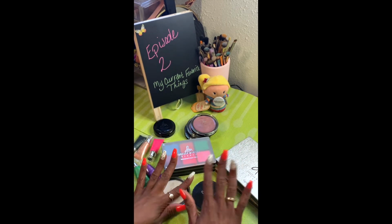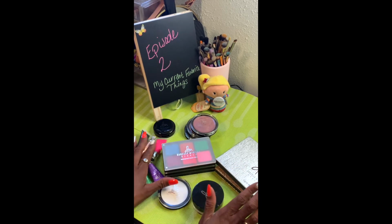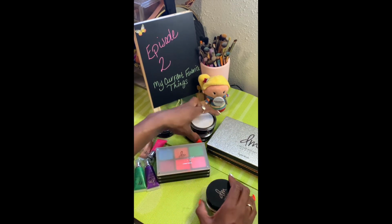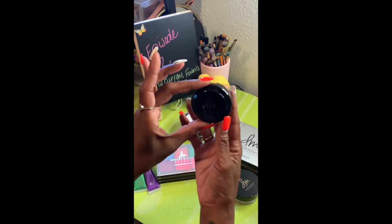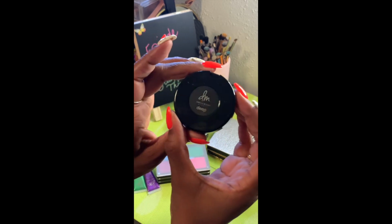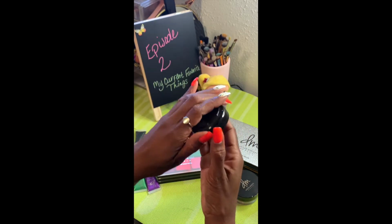Now, on to Danessa Myricks items that are for sure hands down my favorite. 10 out of 10. Definitely think you guys should give them a try. First, let's start with the bronzer. This is the Danessa Myricks Power Bronzer. Mine is in the shade Deep, as you can see, I hope.